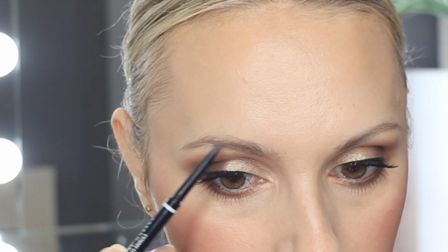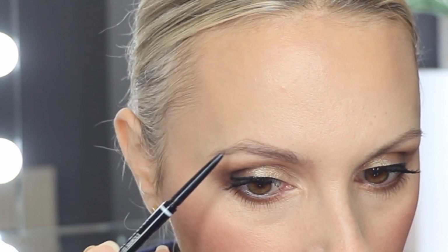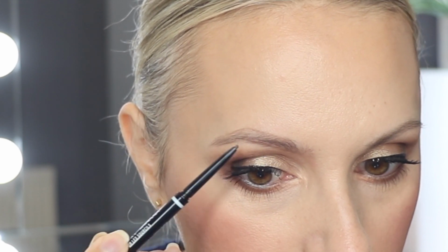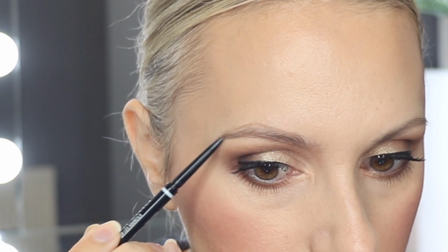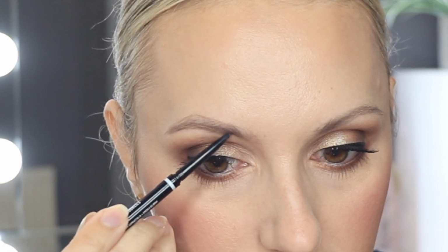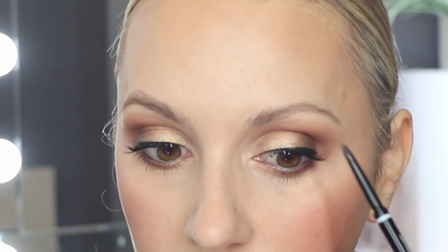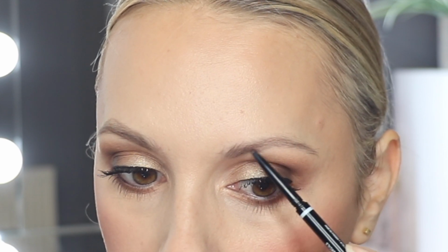And on the top as well. So this is just an outline to start with. And I don't really touch the inner portion of the brow at the moment. I'm just trying to get the outline sorted, which I've managed to do now. Then I move on to the other brow, just to make sure that both outlines pretty much match.